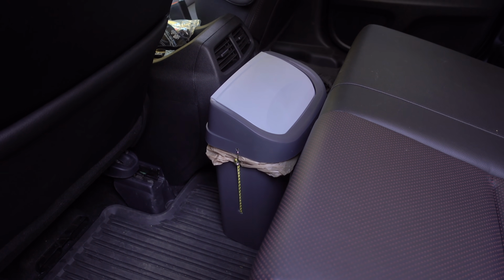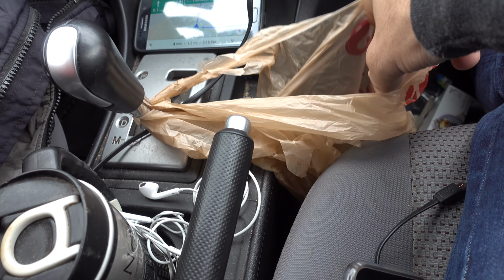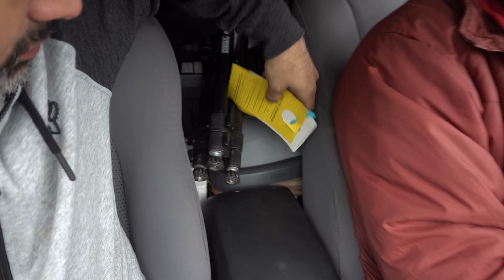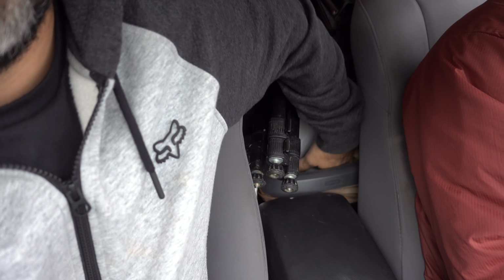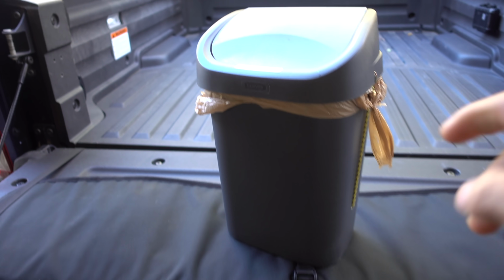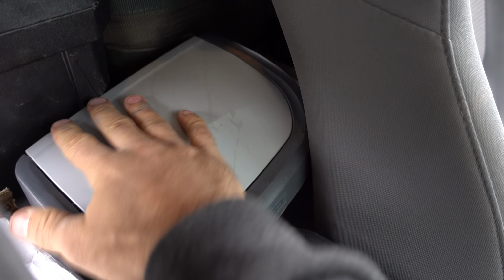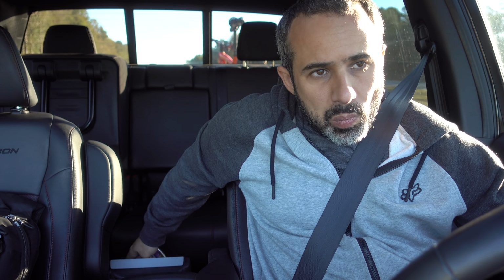Another way to keep your car clean is with a Carbage can. Trust me, this is a lot better than the shopping bag around your shifter, because it actually contains the garbage so you don't need to look at it. Get a small office-sized trash can and secure it someplace in the back. When you get a receipt, a bag, or the remains of a meal, it can go into the Carbage until you find a place to empty it.